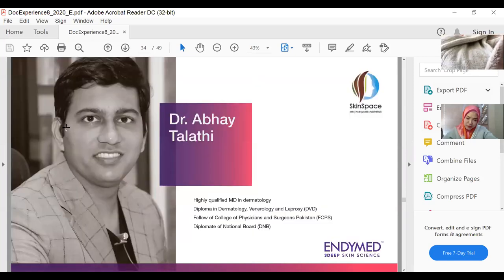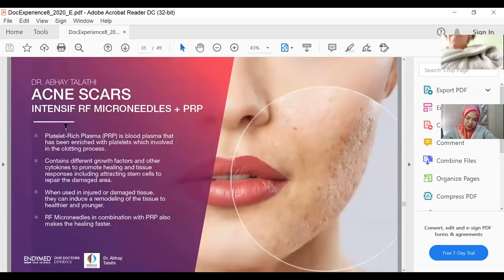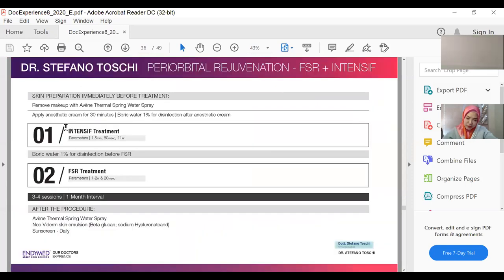We have Dr. Taltani from Pakistan showing some acne scars treated using PRP, which is another term for autologous PRP: take blood from your body and re-inject it in certain areas. This is a very well-known approach in aesthetic medicine and procedural dermatology. If anybody has that ability, the Intensif is ideal to be combined with PRP.